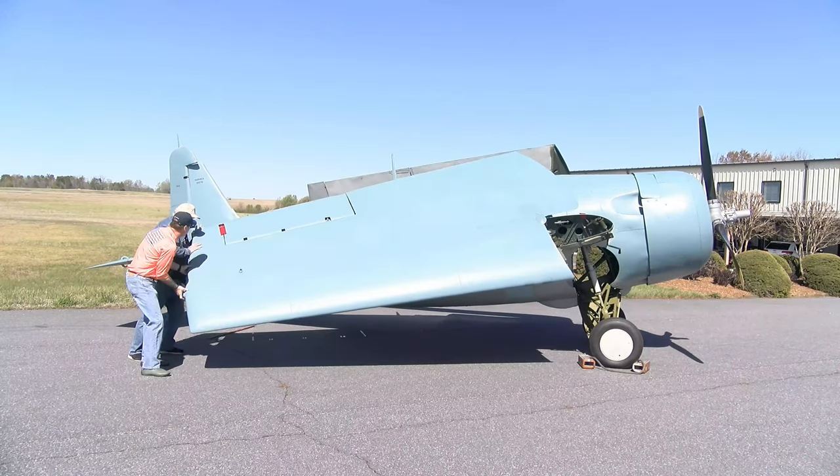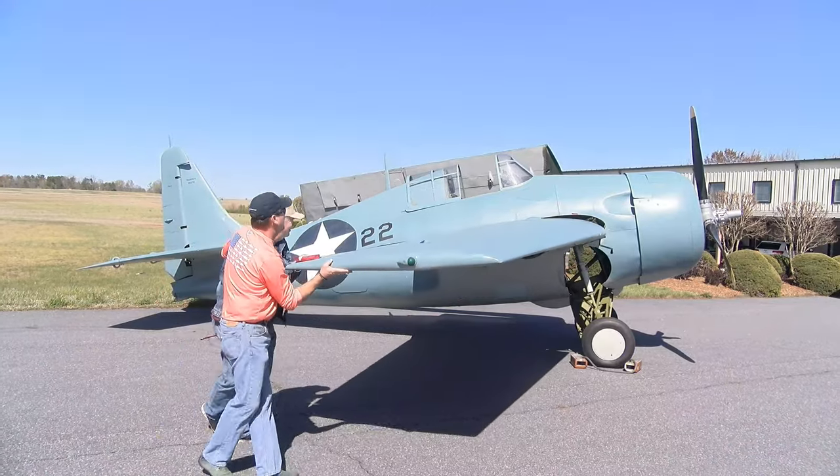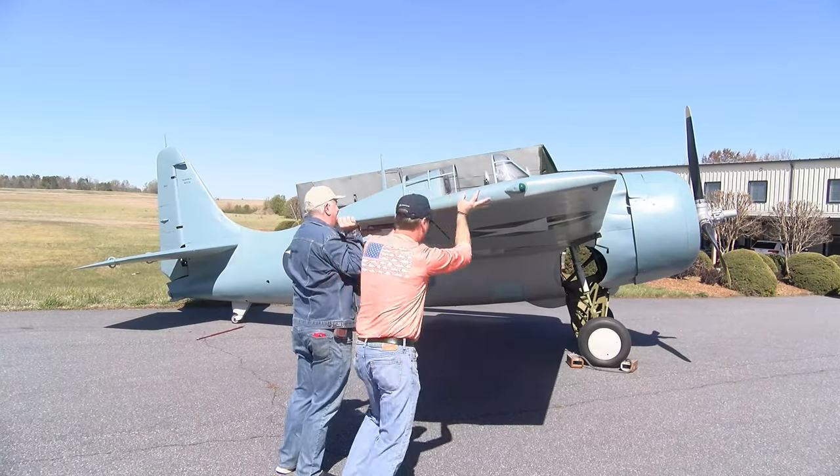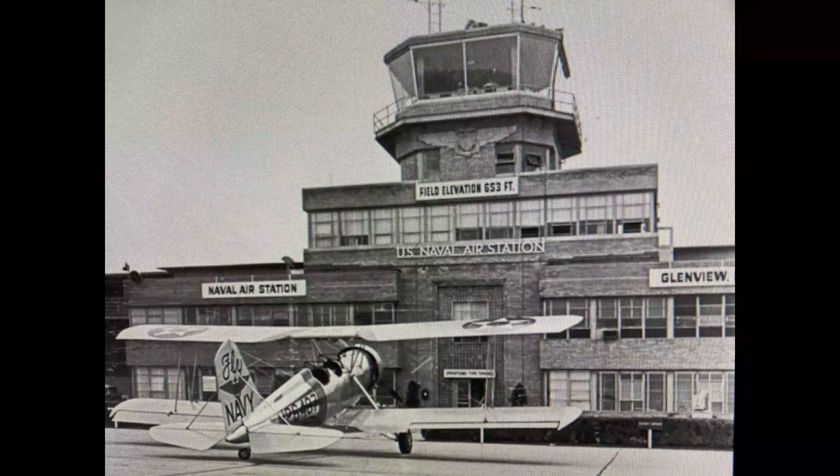Following service in the Marshall Islands, including Kwajalein Atoll, Eniwetok Atoll, and Majuro Atoll, it was taken to a refurbishment facility in California. After being overhauled and refurbished, it next went to Naval Air Station Glenview outside of Chicago, Illinois.